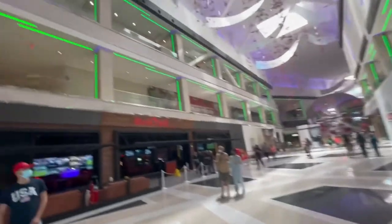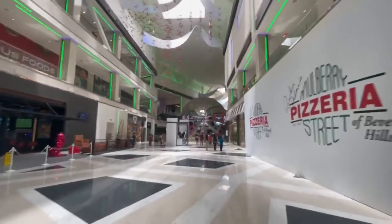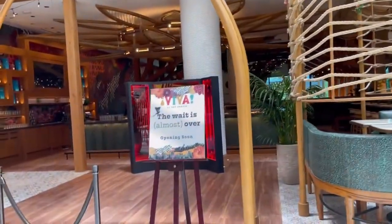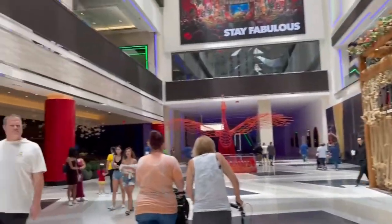All right, so we just came down from up there. We walked around, back down the escalators we came up, and now we're headed back to the other side of the globe. Yeah, a lot of this area over here, not done. Incomplete. Here's one of the restaurants named Viva. It says the wait is almost over. Opening soon. Seems to be the general theme with Resort World right now.